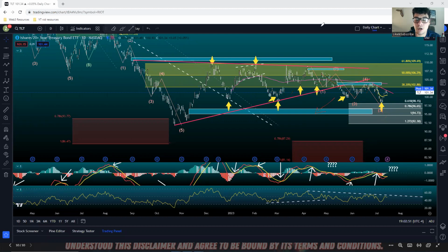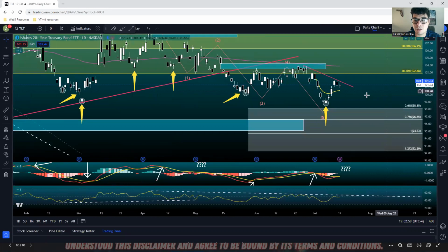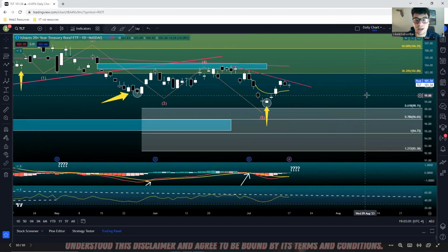But that's not to say that that's guaranteed. Right now we're on the verge of a breakout. Right now, that breakout isn't guaranteed. Again, we're on the verge of a breakout.